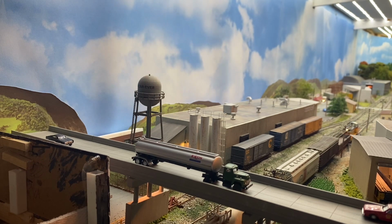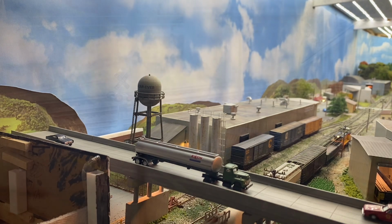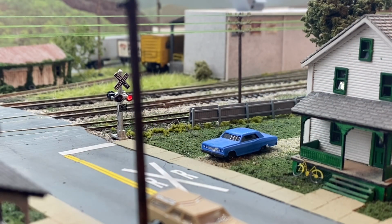Oh, I just noticed, it's too late to redo it now, but I just noticed the white support for the back of one of my flats is visible in this shot. You won't ever see that again. I'll notice that next time.